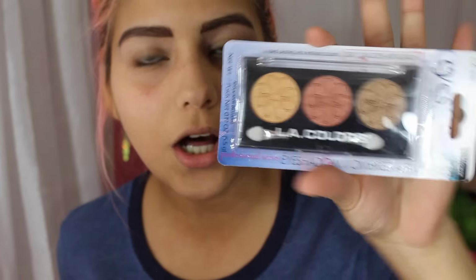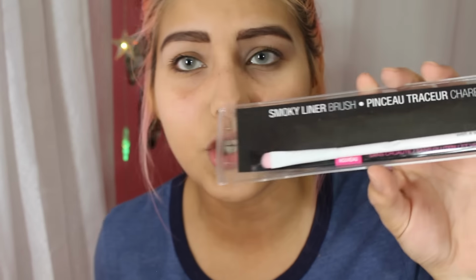Okay. So we're good. I bought another little palette by LA Colors, and these are like shimmery ones. So I'm just gonna use the other one first, with these brushes. These are the only two that I bought, I think. Oh no, I bought one more. This is the smoky liner brush. So it's like for here.